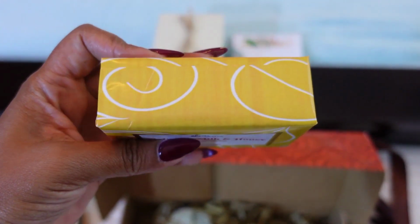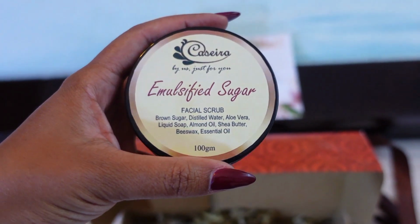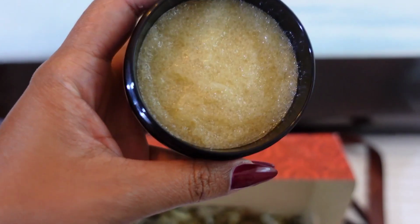As you can see, the gift package entails a lotion, face scrub, face cream, lip balm, face towel, fuzzy foot soak, the one that smells like peppermint, and two natural soaps, a turmeric one and an oat and milk and honey one.